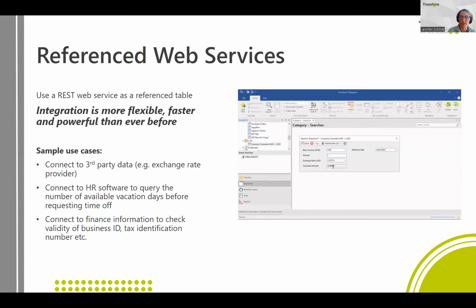And you might already know that you can get or send information to an app or service using REST. REST is just a communication protocol. And many, many apps and services nowadays use REST. So Therefore can communicate with all kinds of software and services out there, because Therefore can understand REST as a communication protocol, right? Well, now we can take the data from a REST web service and use it as a reference table. That means every time that you save a new document into Therefore, you can access all of that information from that REST service and populate your Therefore document with it.